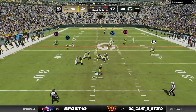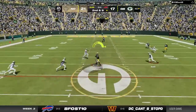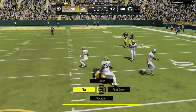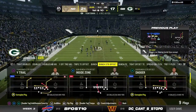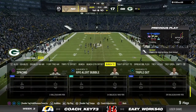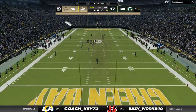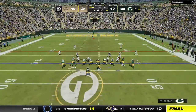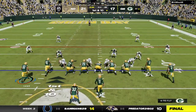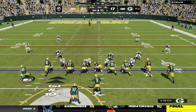Cousins now on 2nd down. He finds Bateman over the middle. And this is going to be another first down as the tackle's made at the Saints' 41-yard line. Give them 18 on that play, and Green Bay has the first as well. So in Saints territory now. Here's 1st and 10 at the 41.